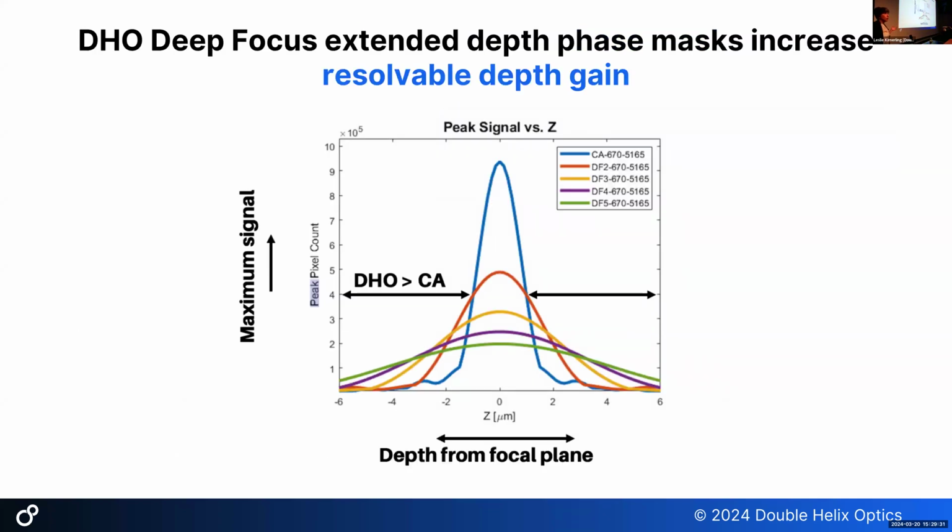And here, how do we get this? This is your cost. So here we're looking at peak signal versus Z. When you focus the light on that very narrow spot, which is clear aperture in the blue, you can see it has a high peak signal compared to our phase masks, which are in all the other colors below. But the thing is that we're actually staying in focus through Z, right? So we do better through Z in signal than clear aperture does. Does that make sense? And these are just different depth extension masks.